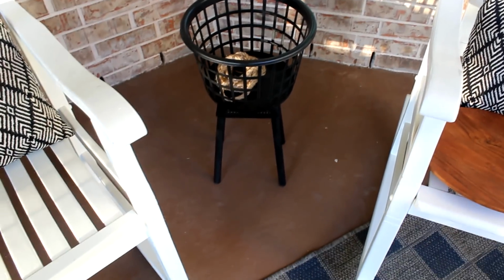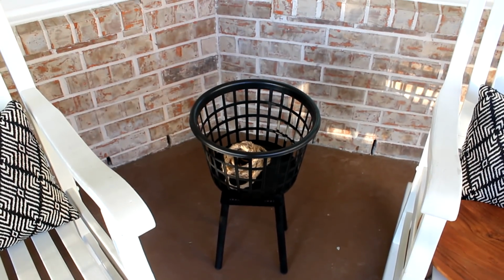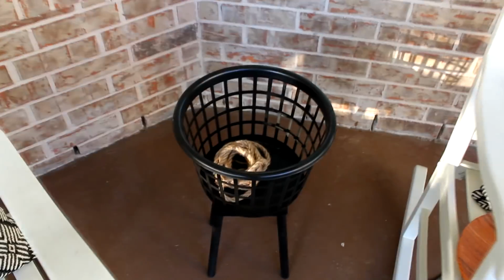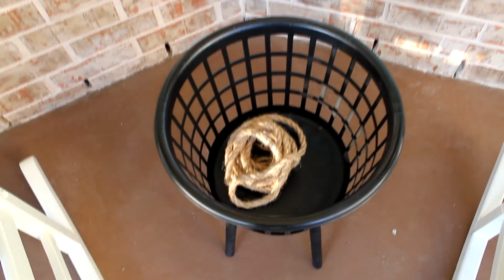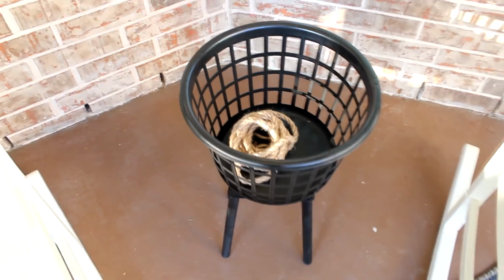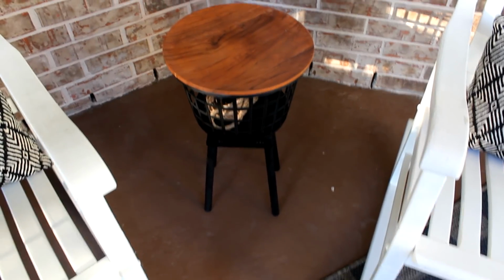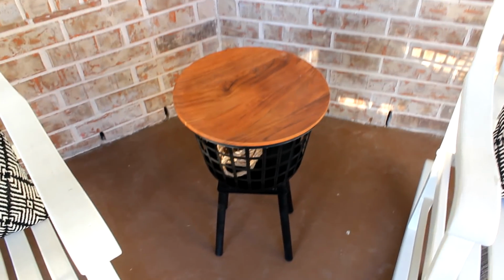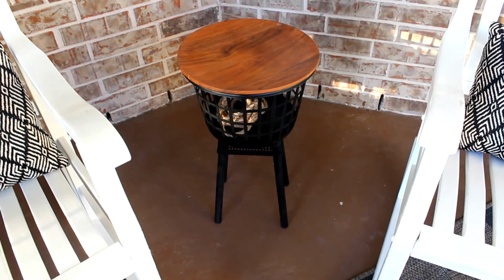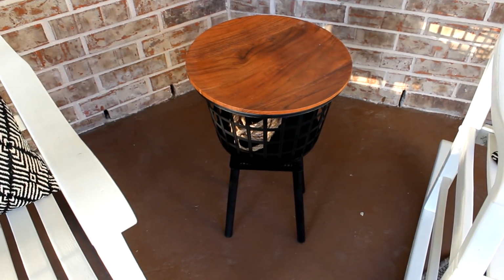Between the chairs, I have the basket planter / table that is from the previous DIYs. And inside the basket, I do have a thing of the Dollar Tree nautical rope because a viewer had suggested maybe weaving that through in order to create some cover for what you have inside the basket. And I thought that was just such an excellent idea. I just didn't have the time to actually do that, but I think that is a really great idea, and if you were looking for some cover, that would be a great option.